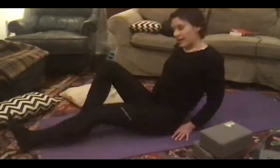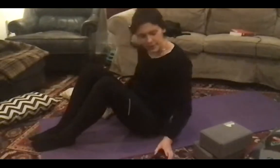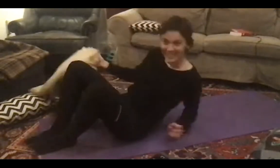And come to lying on our backs for our final supine twist. And I think I'm just gonna go with the simple one. We did a pretty nice twist in the middle of class, which I always love, a twist in the middle of the class. It's so relaxing.